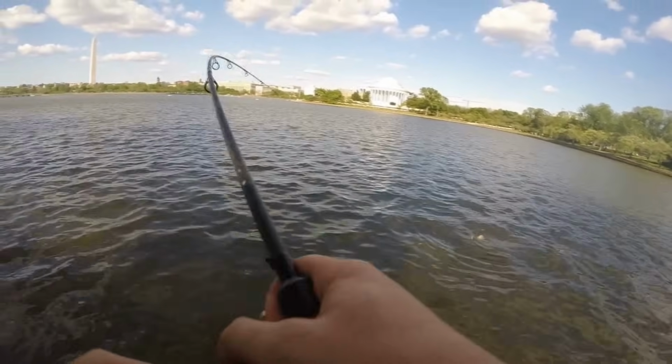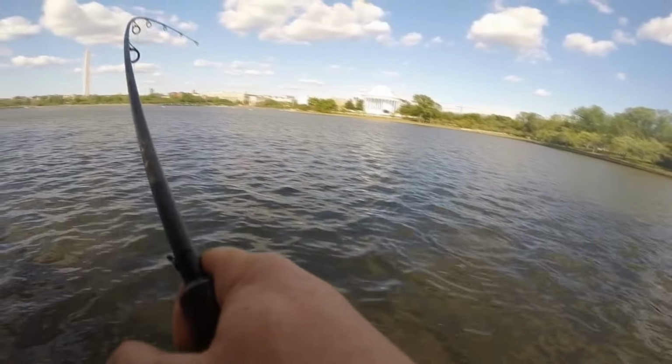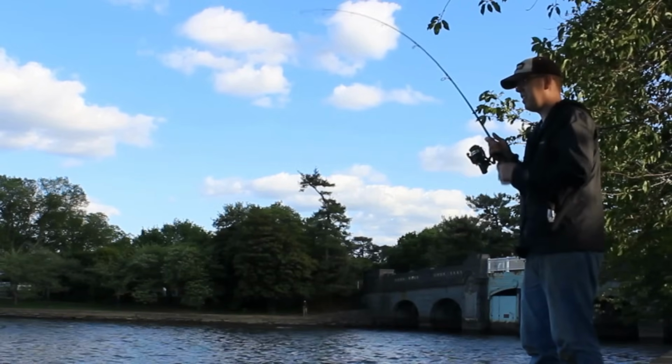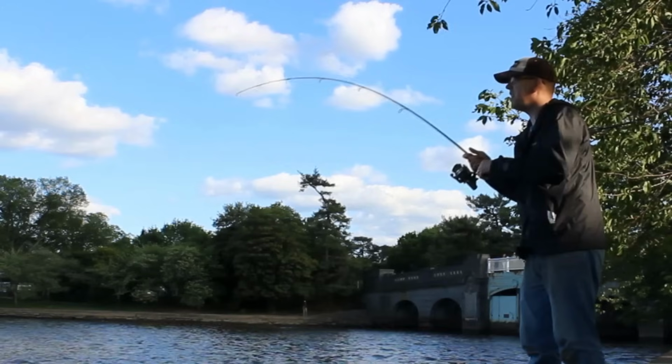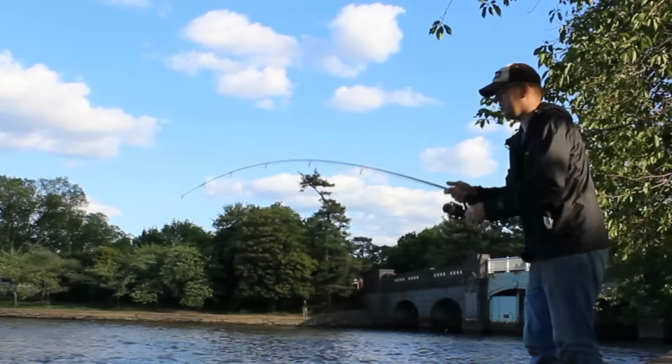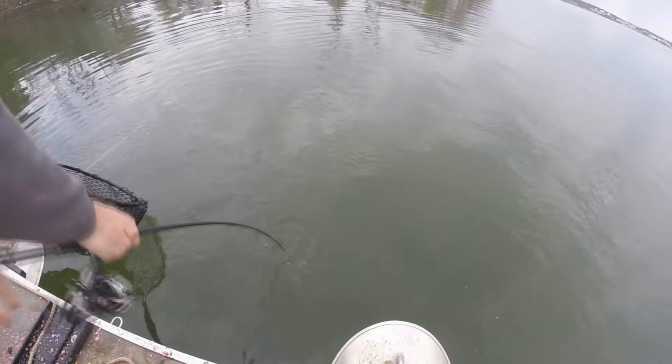This rod is designed for fishing in places where you don't have much room to cast. It casts a little bit further than the Alpha. It's a 1-piece rod, so it's really strong, and it's a 2.75 pound test curve, which means it takes 2.75 pounds to bend the tip 90 degrees.